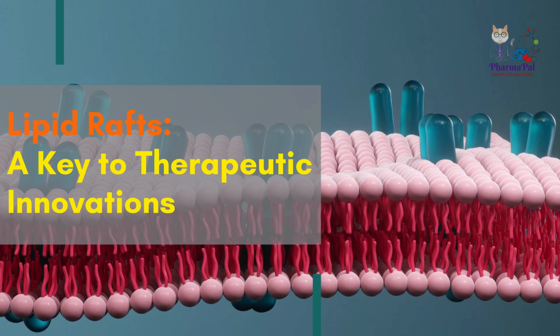Then, there are HDL and HDL mimetics. High-density lipoprotein is known for its role in cholesterol transport, but it also reduces lipid raft abundance and inhibits inflammatory responses. Think of HDL as your body's natural cleanup crew.